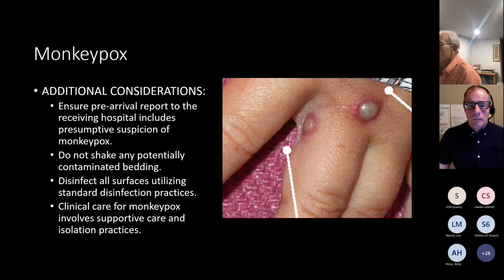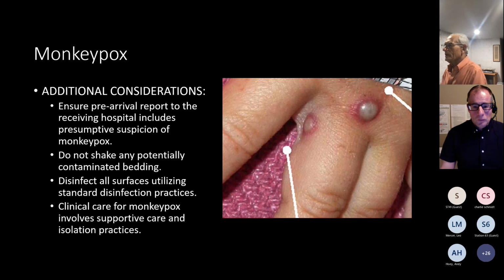The poxes are so obvious, just like chicken pox. You get almost like a little blister, but it's umbilicated. It's got a little dimple in the center generally, and then they ultimately break and they make a crust.